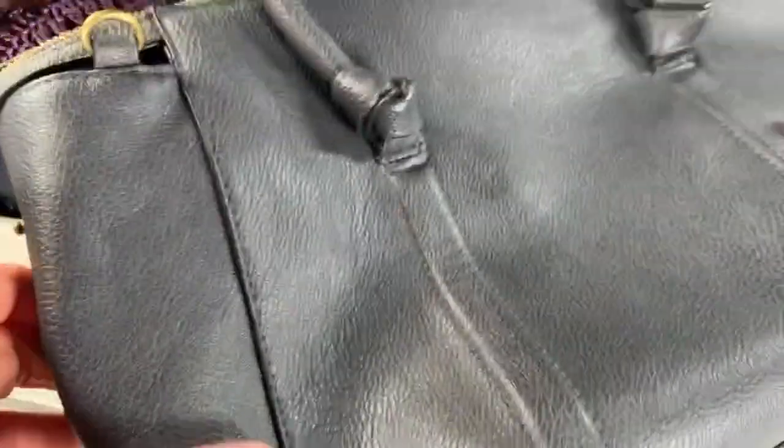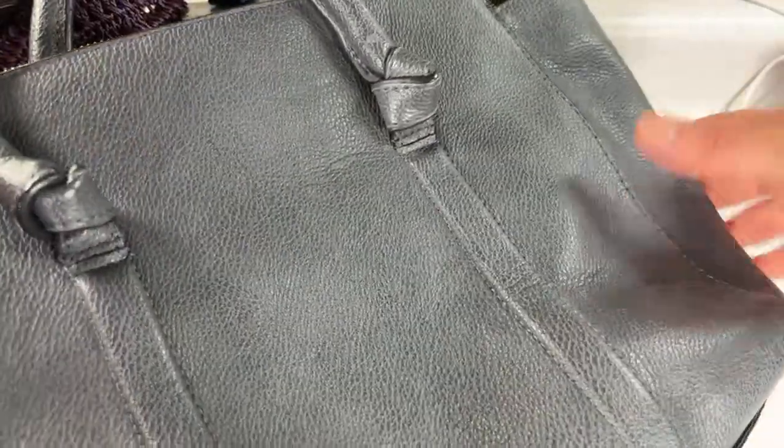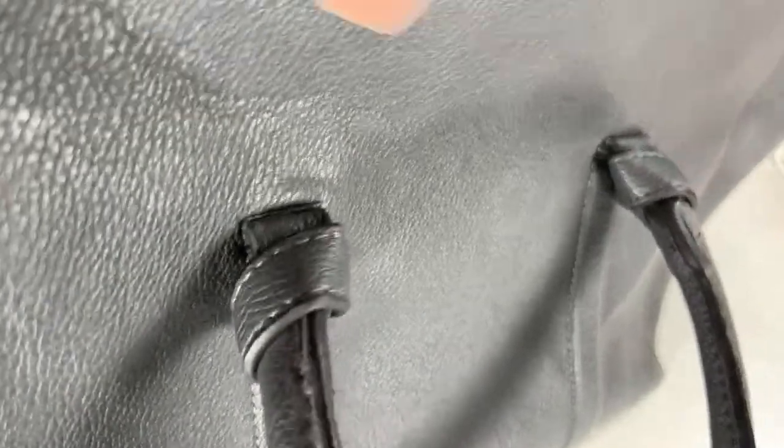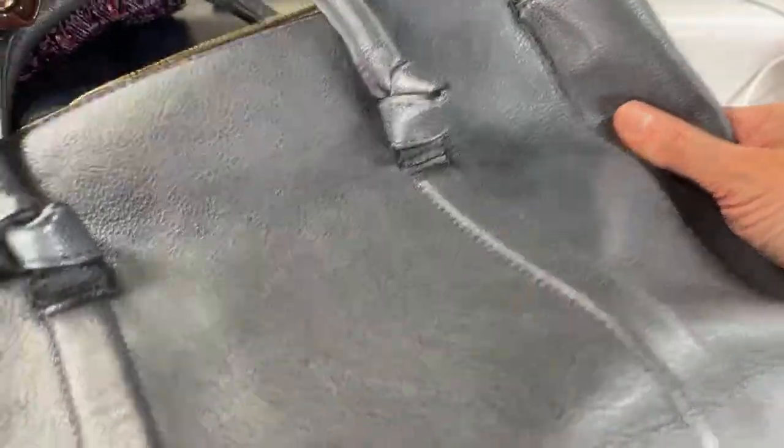Melanie said she liked the purple purse. Okay, Melanie, the purple purse is yours. And then this is the gray one here. The gray one. It's never been used. It's just been in my closet.